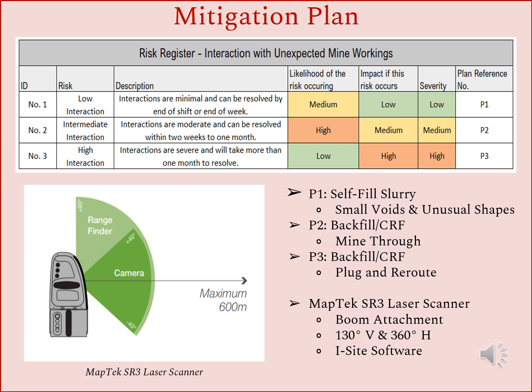The risk register is broken up into three main categories: low, intermediate, and high interaction risks. These risks are then categorized by severity based on the impact to health and safety of mine personnel, environmental effects, and overall production stalling. A low interaction risk assumes that the situation would be able to be resolved by the end of shift or the end of the week. The plan of action for this level was the recommendation of a self-fill slurry that works best with small voids in unusual shapes, given that it takes shape of the environment that it goes into.